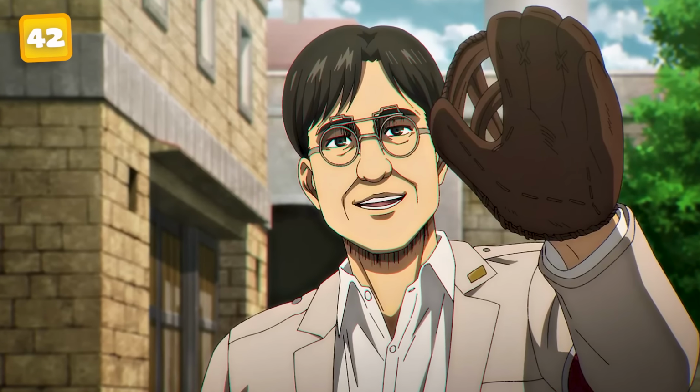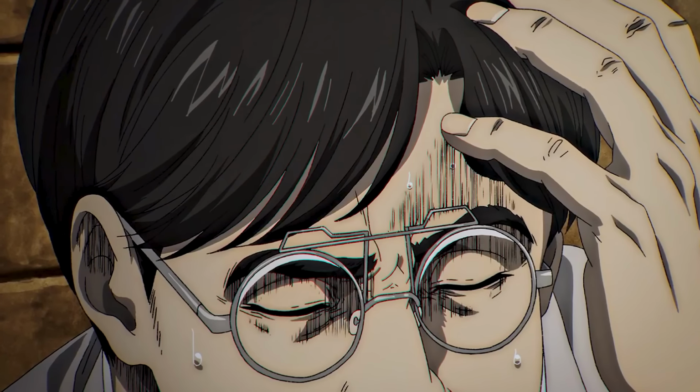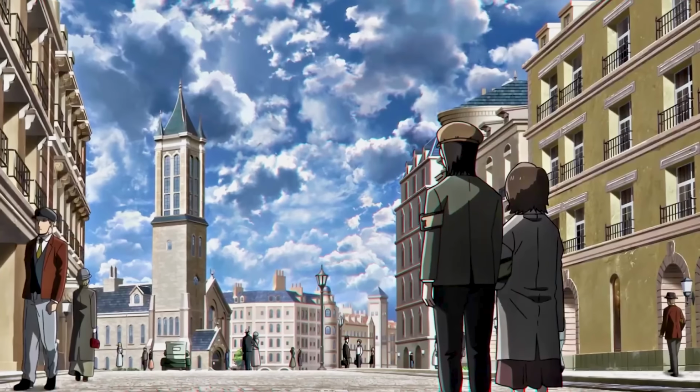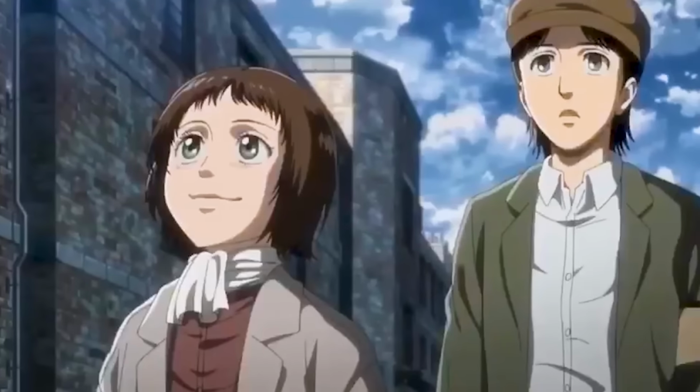We all remember Tom Ksaver, Zeke's mentor and previous Beast Titan, but did you notice that he actually appears in the show well before we saw him during Zeke's backstory? Back in season 3 during Grisha's backstory, you can actually spot him right when Grisha is about to leave the walls with his sister.